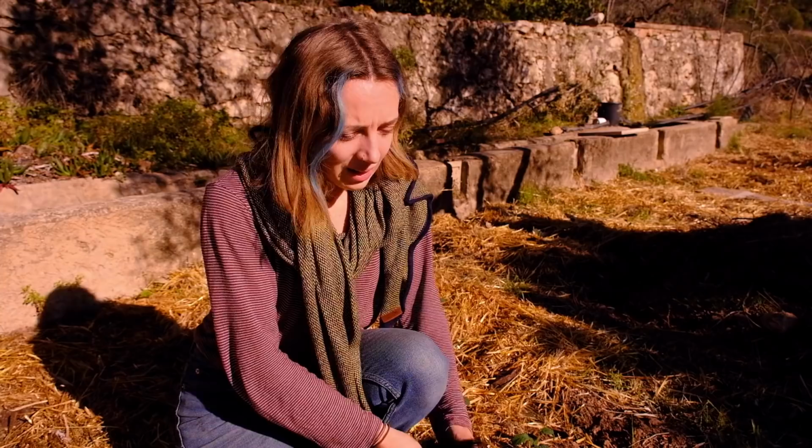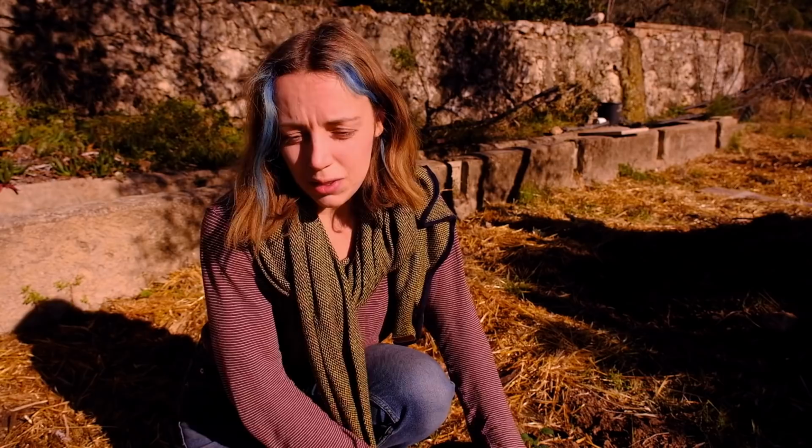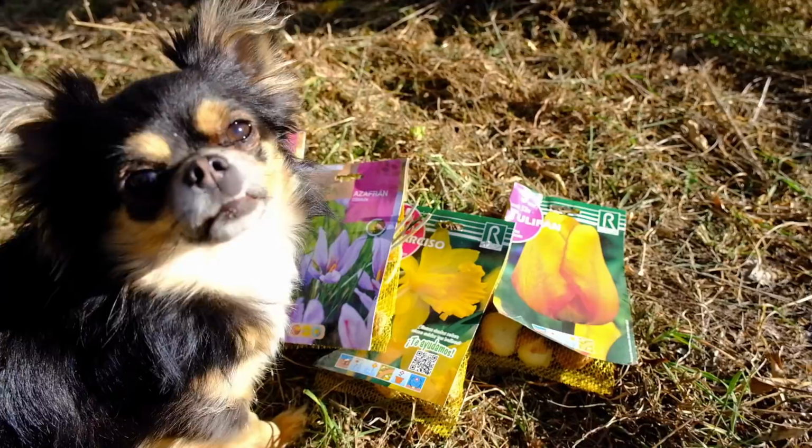And I was also mulching around these trees as well. I planted some bulbs, some spring bulbs as well, around the base of a lot of these trees. And I put a layer of compost and wood chip down on top. So finally, I was giving these trees a little bit of care. It's been a long time since they've been properly cared for.